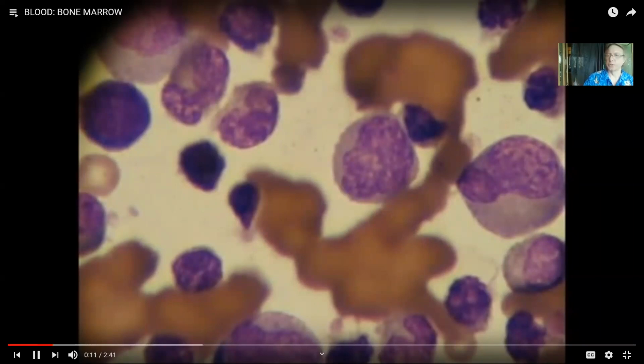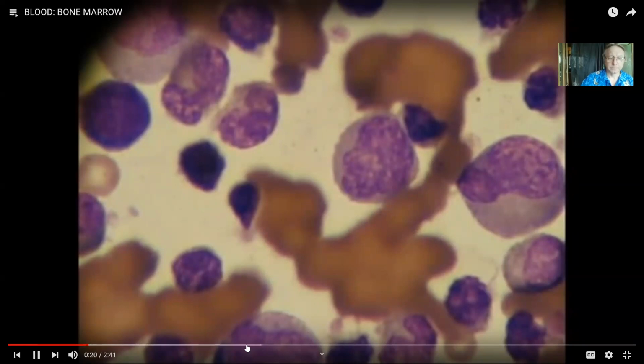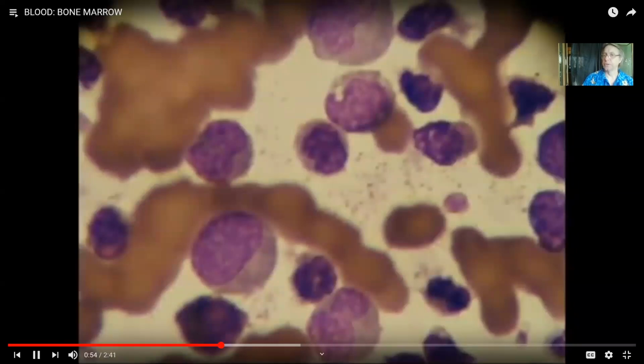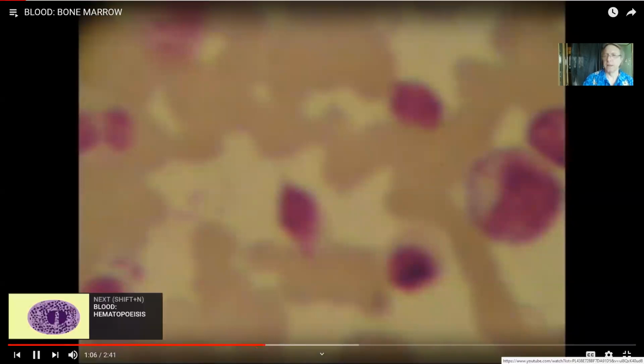When given certain hormones, they will go through a series of stages and become red blood cells. If exposed to different signals, they then produce white blood cells, or the cells which make platelets. And so the bone marrow is unique in that sense. There's a great deal of differentiation where cells are becoming different cell types in the bone marrow. So it's a special place of the body.